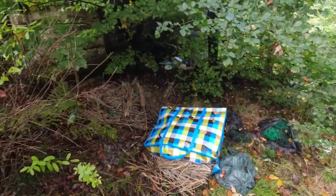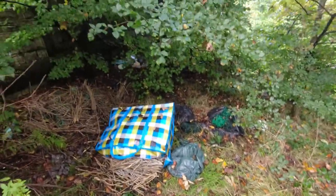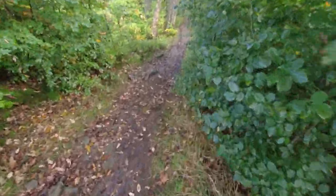Well, we do like a bit of fly tipping. How lovely. Anyway, we've come from there. I'm going to go down here into Tockholes.